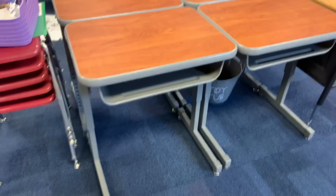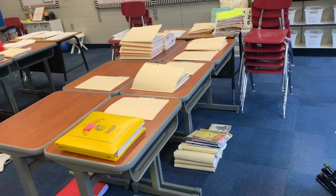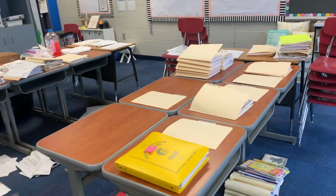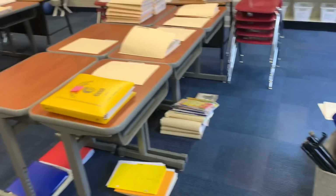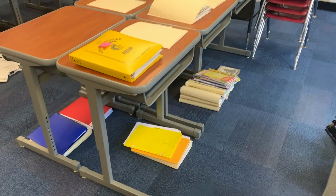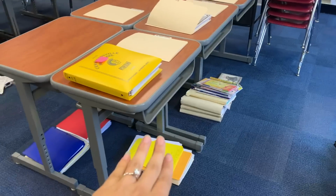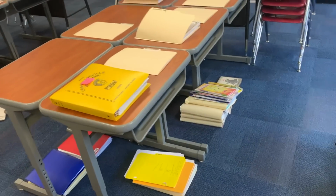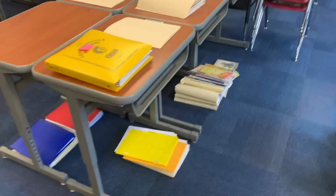Another table done, top and bottom. It's looking like this one over here. Now the things on the bottom, those are like the teacher's previous activities and things that are just really outdated. I wouldn't use any of that to teach, I would not teach any of those things anymore. So I'm just gonna leave them there. I'm not quite sure what I'm going to do with those, but for right now, they're just gonna stay there.